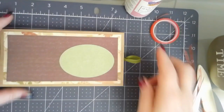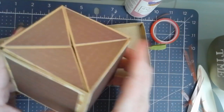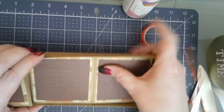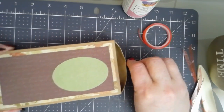So when they open this up, the box is going to pop out. Okay. And that's all there is to it. The Poppin Box.